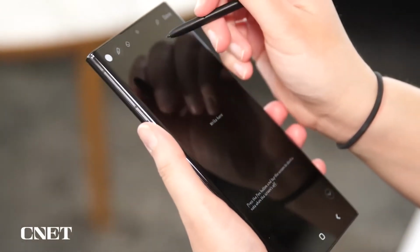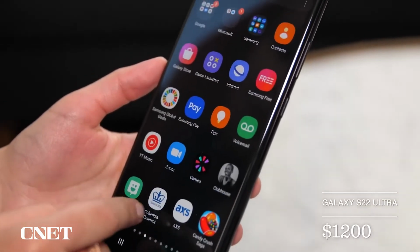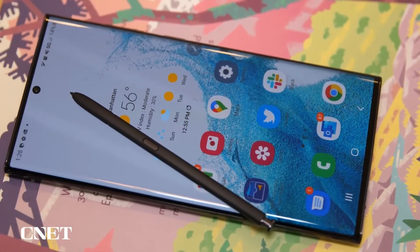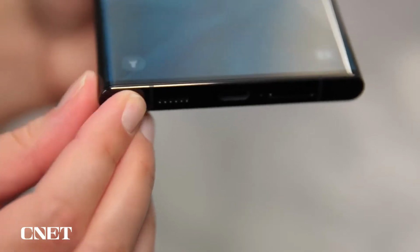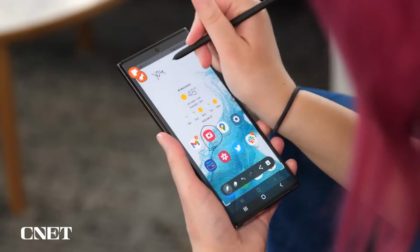The Galaxy S22 Ultra is our favorite top-of-the-line Android phone. Usually priced at $1,200, it's one of the most expensive phones on this list, but for good reason. It has a bright 6.8-inch screen and an S Pen stylus you can store inside the phone, just like on Samsung's previous Galaxy Note devices.